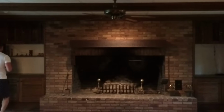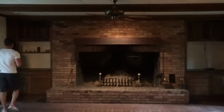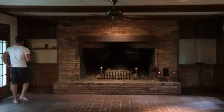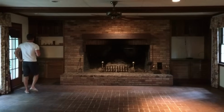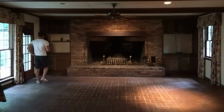And they put these brick floors down. I think this renovation was done sometime in the mid-70s. We don't know that for sure, but they did put the brick floor down at that time. I don't know if you noticed when we came into this room, you had to step down into this room. When we first looked at this house, you didn't have to step down to get into this room.